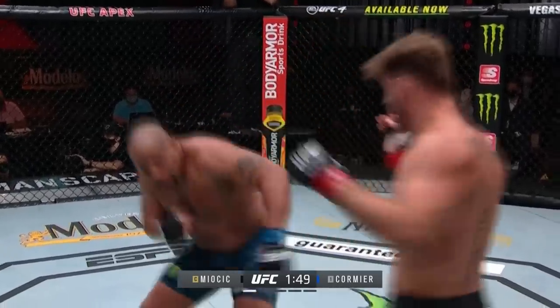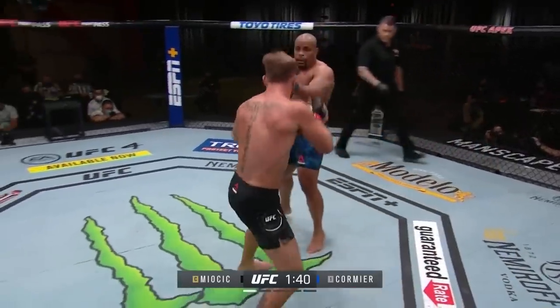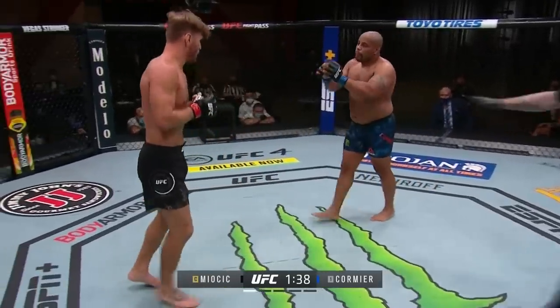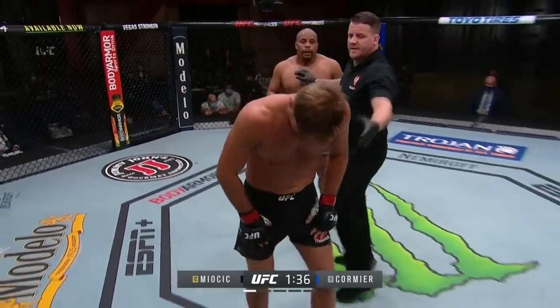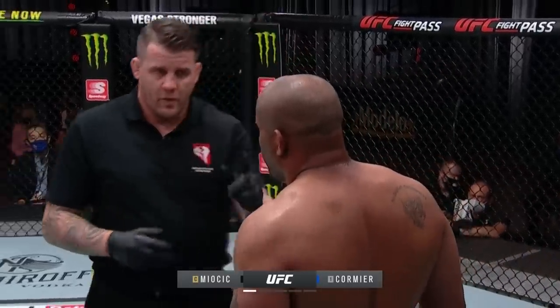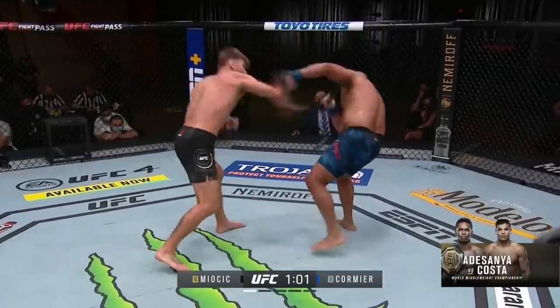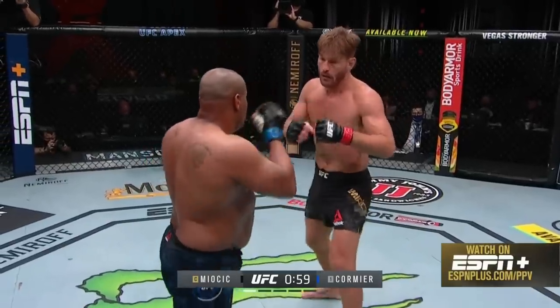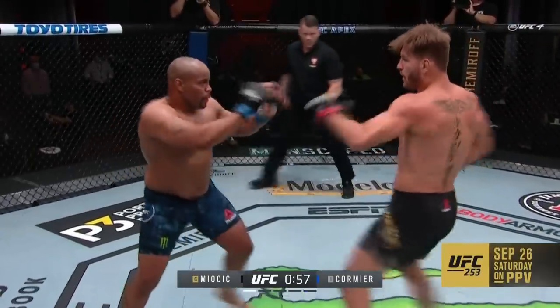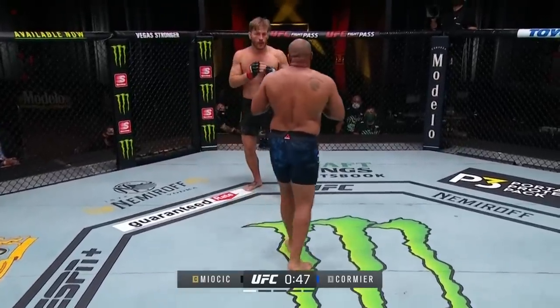Oh, Stipe over the top and a big right from Cormier. If you punch at his head, he knows how to pull you into counter shots like you just saw. You gotta attack his body. Big right hand by Stipe. Heavy, and that's because he's going to the body of DC. See, so now DC's protecting his body, and the headshots are landing. It's boxing 101. Good right hands there by DC.